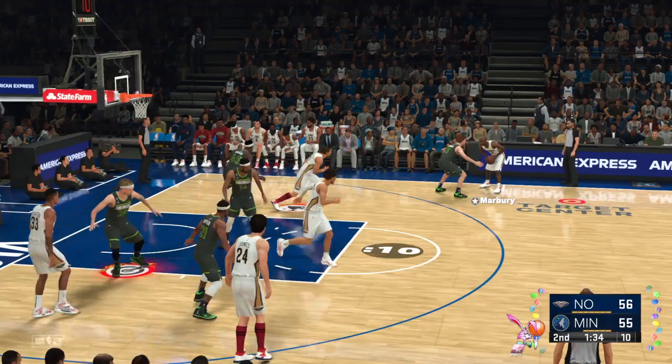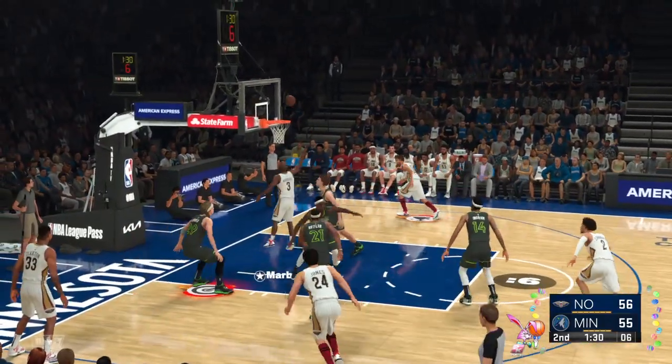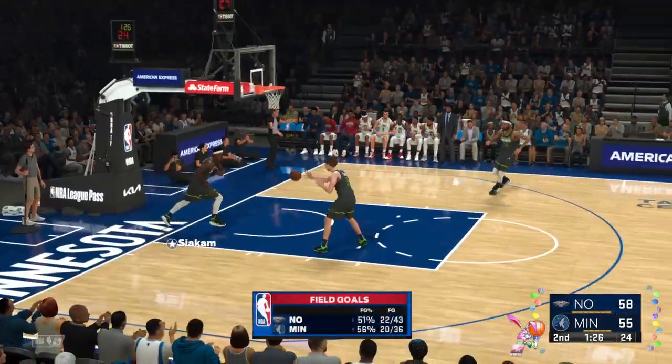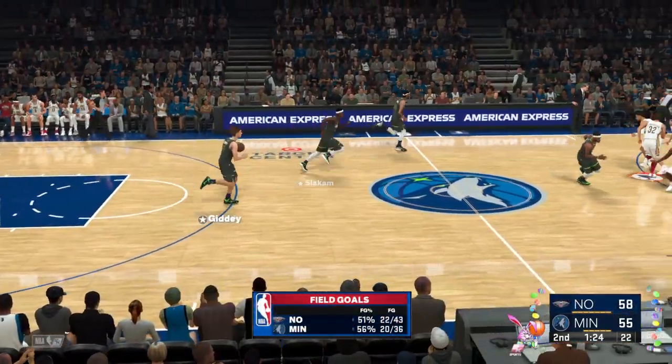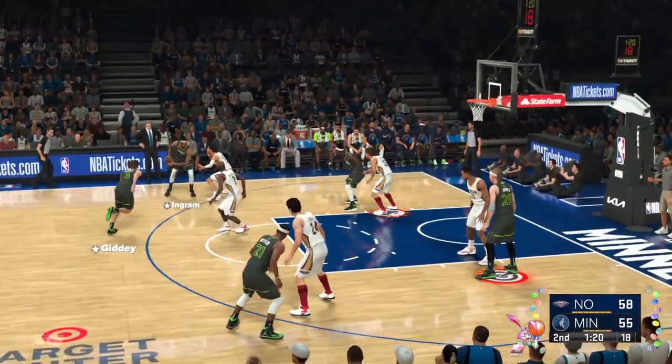Here's Marbury. Giddey defends. Shots good by Marbury. 9 points in the game. Now, that play never gets old. The pick and roll will still be an offensive staple 100 years from now. Trust me.